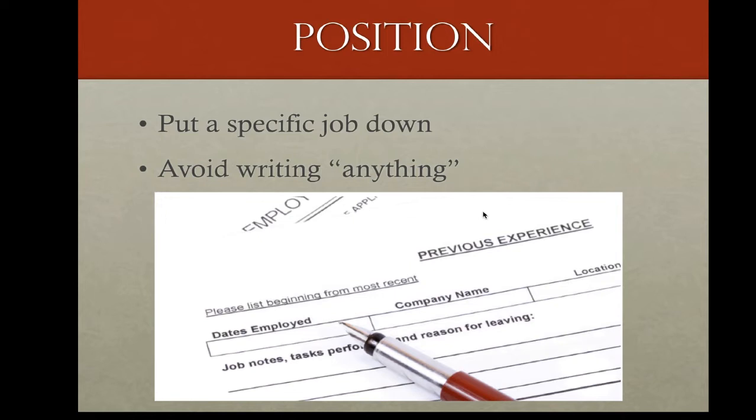Avoid writing anything. There's a lot of companies that have a lot of positions, and there's probably some that you're qualified for and some you definitely are not.